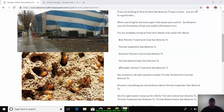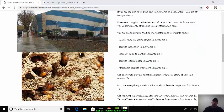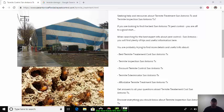Termites are essential to nature. They break down old wood, rotten wood, and stuff like that. They eat the cellulose that's in the wood, and they eat cellulose in any type of wood.